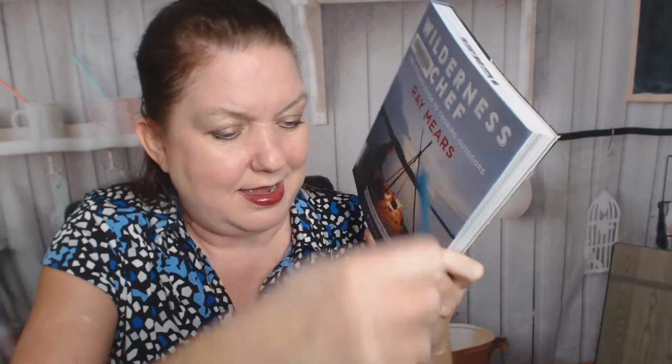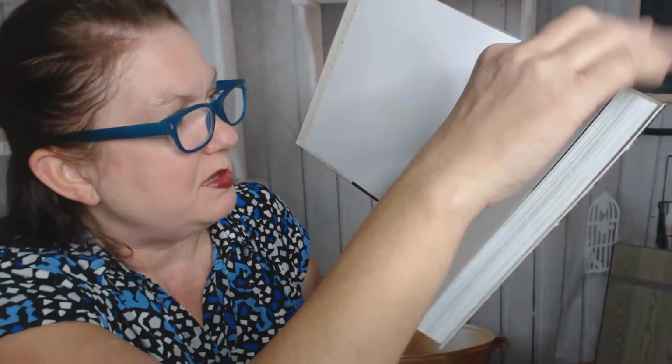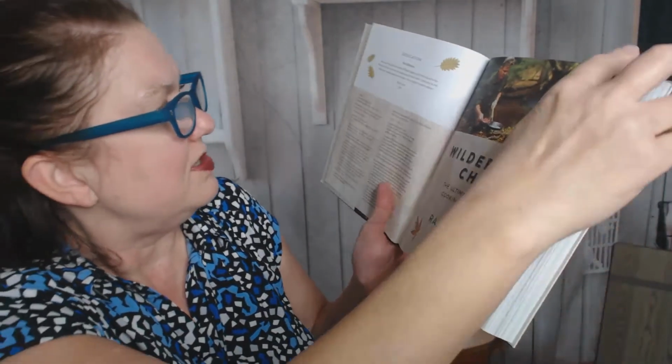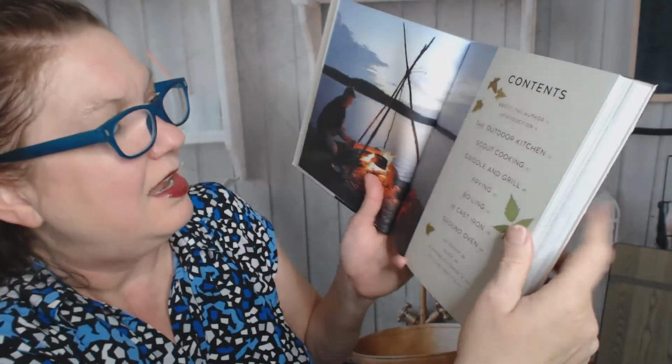The author is Ray Mears. It includes over 100 recipes. I will not be cooking in the wilderness. I'll be cooking in my backyard, but okay. The library just got this in September, so it must be pretty new, I'm guessing. Conway Publishers, and yep, 2020.